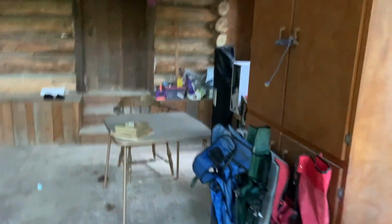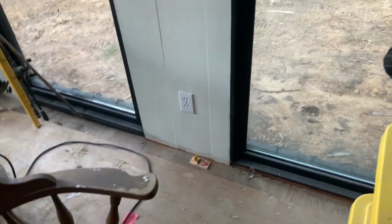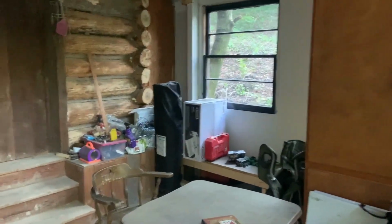Saying goodbye for now. This is like the cleanest it's ever been, really. I set some mouse traps here and there and there. We definitely still have mice. Still working on it, but everything's pretty closed in.